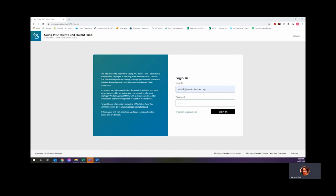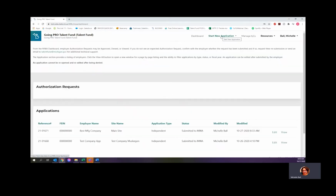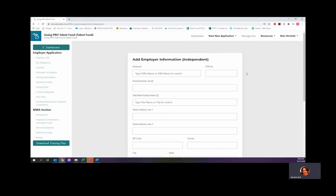So the first thing you'll do is go to the website I'm showing here. You will go ahead and sign in. And once you sign in, you'll just come to this top part here where it says Start New Application. You will click on that, and then you'll have two options, independent or ILC. Beginning November 2nd, we will be receiving the independent applications. ILC applications or industry-led collaboratives will not roll out until next April, I believe is when those are scheduled. So for right now, the only option you have really is independent. So we will start an independent application by clicking on it.